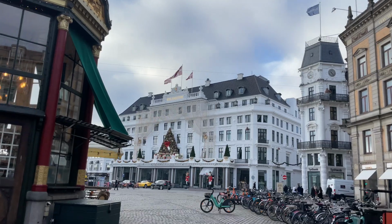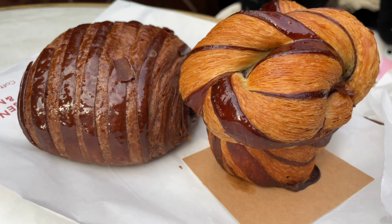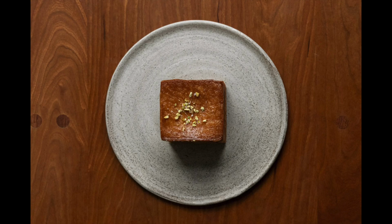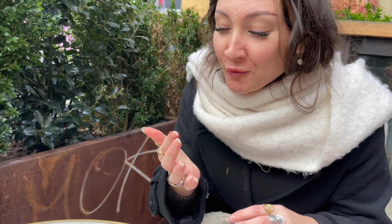Another pastry shop we wanted to try out was Andersen Maillard. I really wanted the cube croissant filled with pistachio, but the place sells out very quickly, as we found out. These pastries were not disappointing.